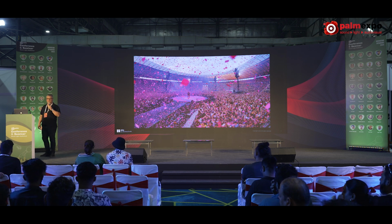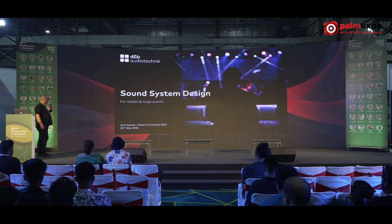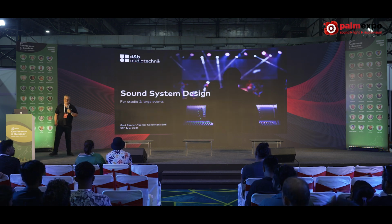Interesting noise here for this being the lighting hall. So, sound system designs for large stadia and large events.